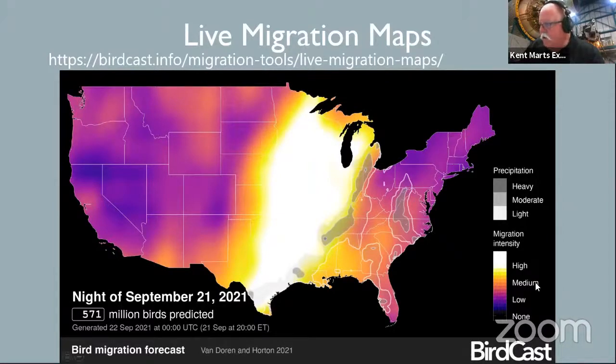And if you notice, look what happens. There was a series of lows right here on this gray. Lows are turning counterclockwise. Strong southerly winds, or strong winds out of the north, fired this up across the whole middle United States.